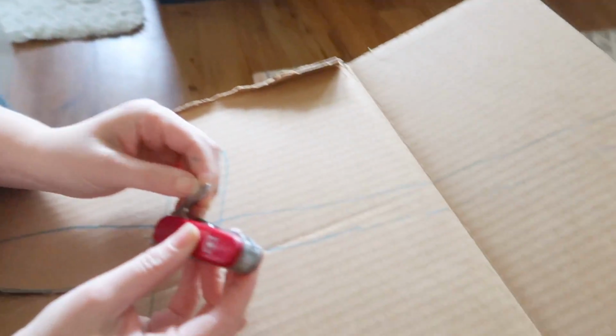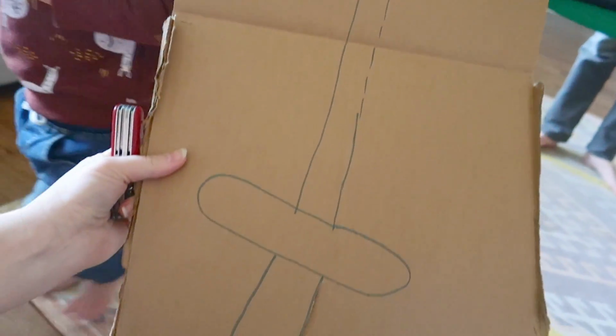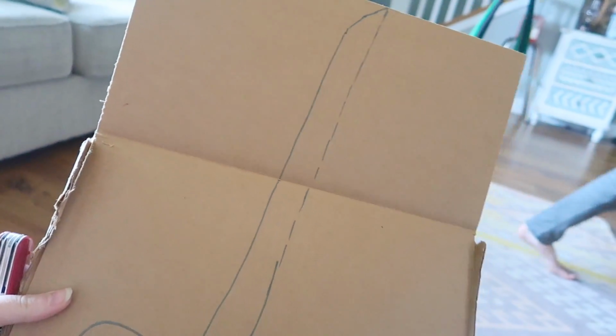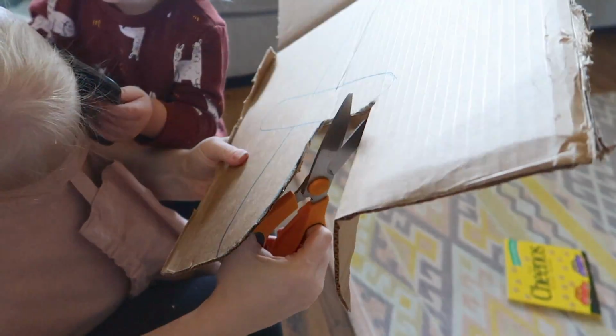So Mommy is gonna cut out this cool sword. Today for art, we are being creative, and Ezra's making a sword, and so we're gonna cut it out, and I'm helping him. He knows how to use a pocket knife, but sometimes we need extra help, don't we?